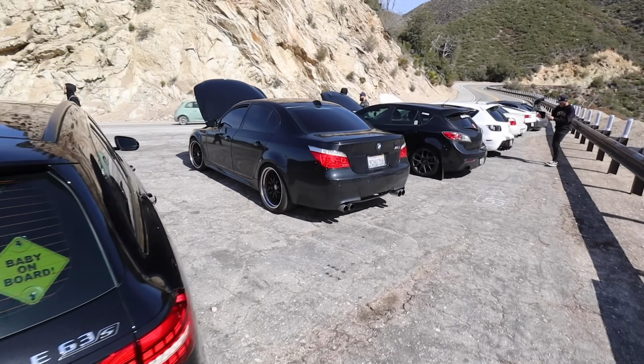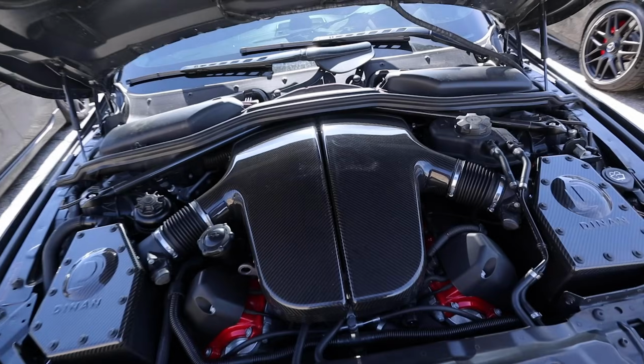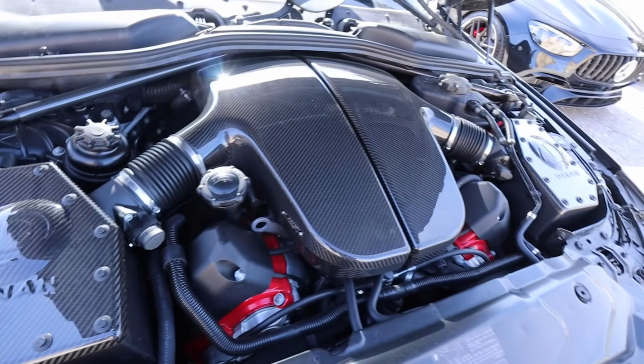But next to that is a V10 M5. This one's very nice. Got HRE wheels. Love these cars in black. Full carbon plenum. Got some dinan bits on it as well.